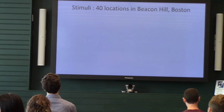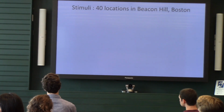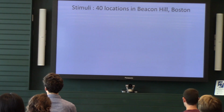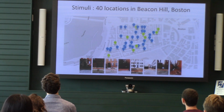So the stimuli for this study really needed to be kind of special. They needed to be a series of scene images, discrete fields of view, that came from a very homogeneous visual place, and also a place where our subjects had no prior knowledge, had never been before, and had no spatial knowledge they could use to link these places together. So we turned to a remarkably homogeneous neighborhood in Boston known as Beacon Hill.